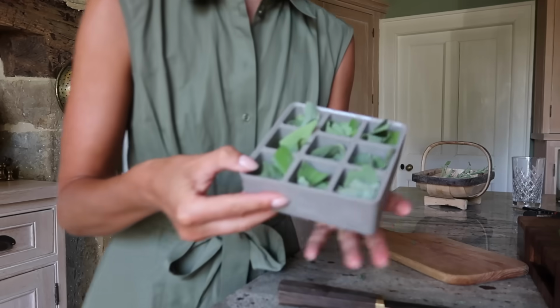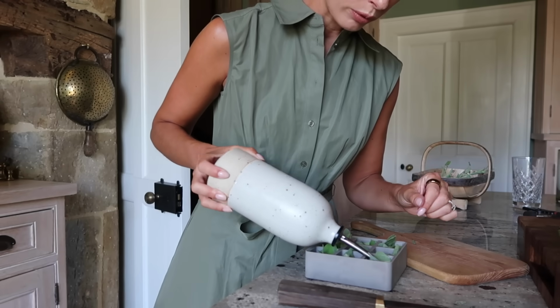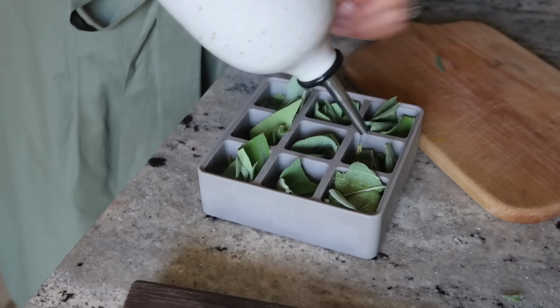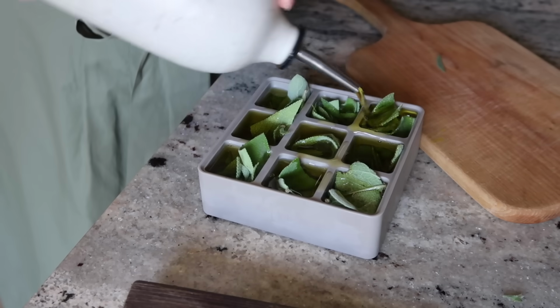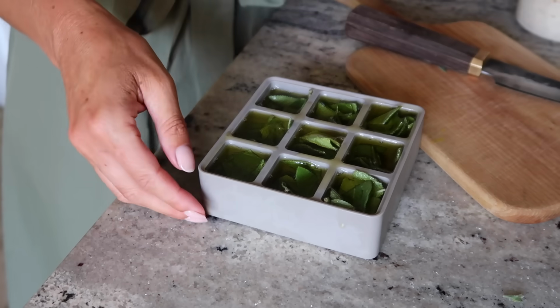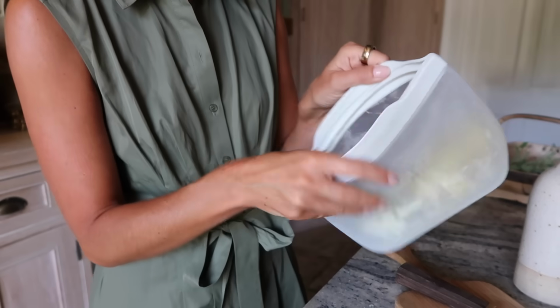Bless you. So it looks like this, quite densely packed with the sage, and I'm just going to top each cube up with olive oil. Okay, and now this is going to go into the freezer. And just to quickly show you, here's some I did earlier, Blue Peter style.